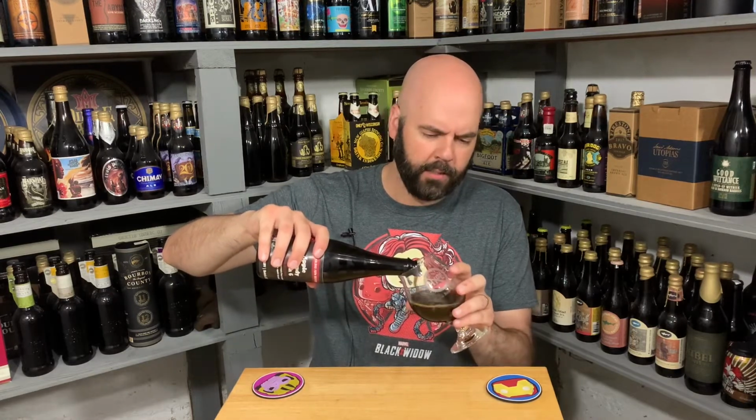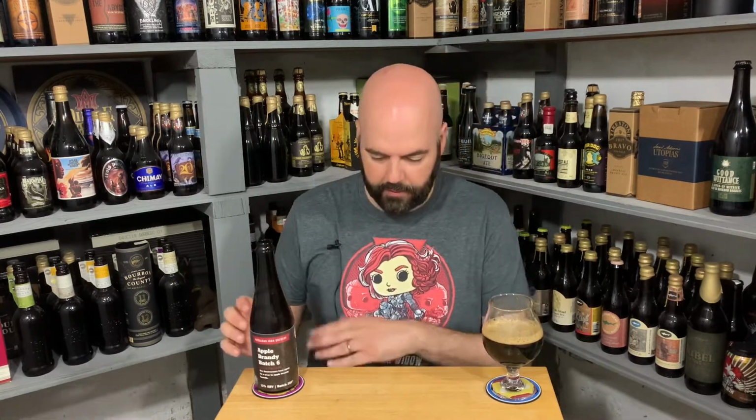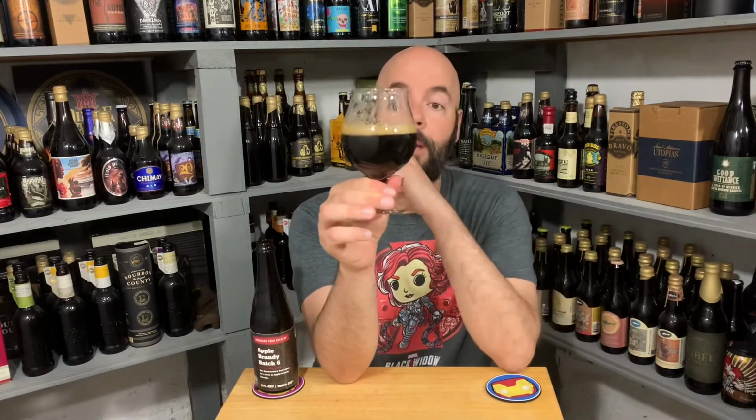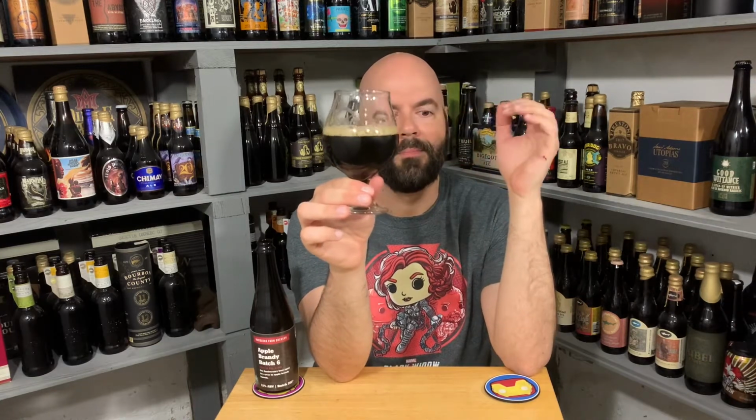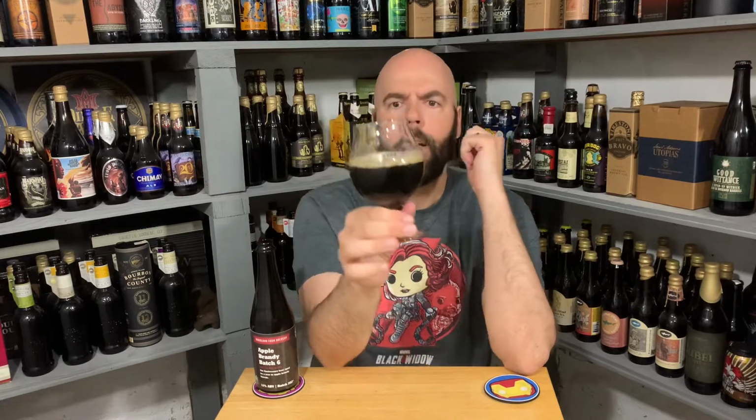So it's pouring like a cola color, which makes sense because I was kind of anticipating a brownish color. Once it's in the glass, that's pretty darn dark. It is dark brown. But man, I think I get apples already. It's very dark, a little thinner down here. I get a little bit of red, but it's basically just dark brown. Not much of a head.